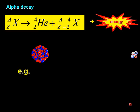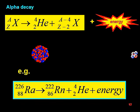I'm just going to illustrate this with an example. Here we have radium-226. It undergoes alpha decay to become radon-222 plus the alpha particle plus energy. So it becomes more stable by releasing the alpha particle. The energy comes from the binding energy of the nucleons in the atom that has now decomposed, through E equals mc squared.